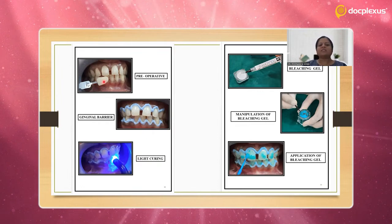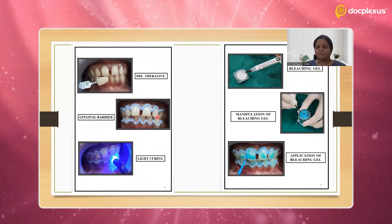So before we start with the actual bleaching procedure, what is done is a gingival barrier is applied, as you all can see in the picture in front of you. This gingival barrier is applied to prevent the leaching of the bleaching agent on the gingival tissues. And this gingival barrier is light cured.